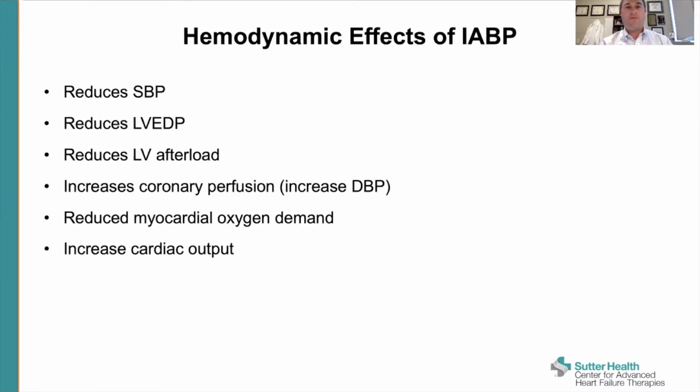Balloon pumps have many favorable hemodynamic effects. They reduce systolic blood pressure. They reduce left ventricular end diastolic pressure. They reduce LV afterload. And they also increase coronary perfusion because they increase the diastolic blood pressure. All of these things lead to a reduction in myocardial oxygen demand and an increase in the cardiac output for the patient.